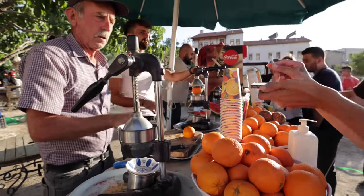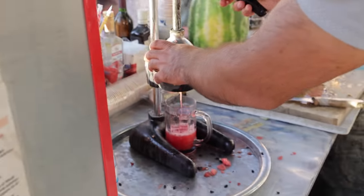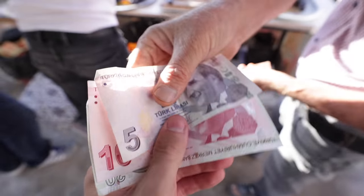Oh my God, that's good. Orange juice? Yeah. We've just ordered watermelon juice, a big one. Kind of thirsty after this ATV ride. Let's see how much it costs. So the small juices are 10 lira and the big ones are 15, which is $2.